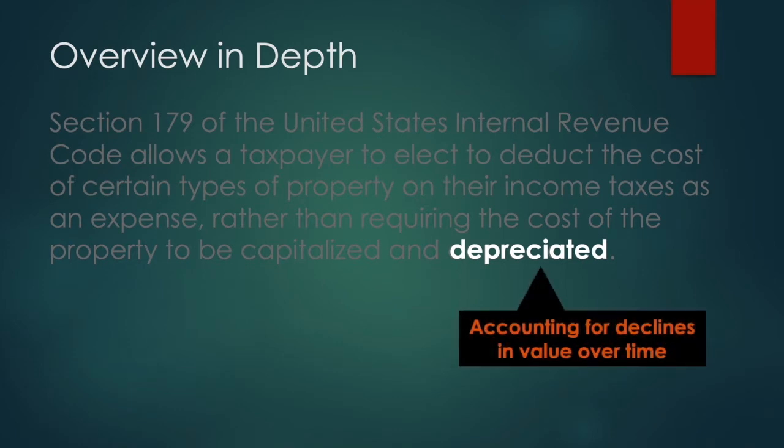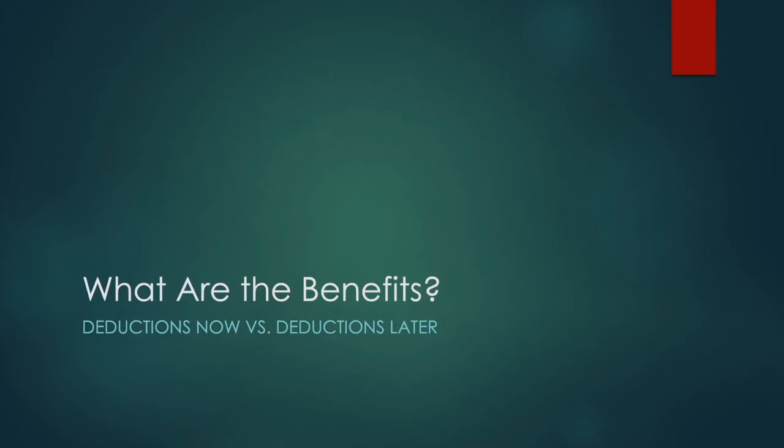Depreciation is an accounting method of allocating the cost of a tangible asset over its useful life and is used to account for declines in value. Businesses depreciate long-term assets for both tax and accounting purposes. This is the exact idea and the common knowledge that a new car depreciates the second you drive it off the dealer's lot. So, that is the spirit and intent of Section 179. And you're probably already beginning to wrap your head around the benefits. So let's spell them out specifically.